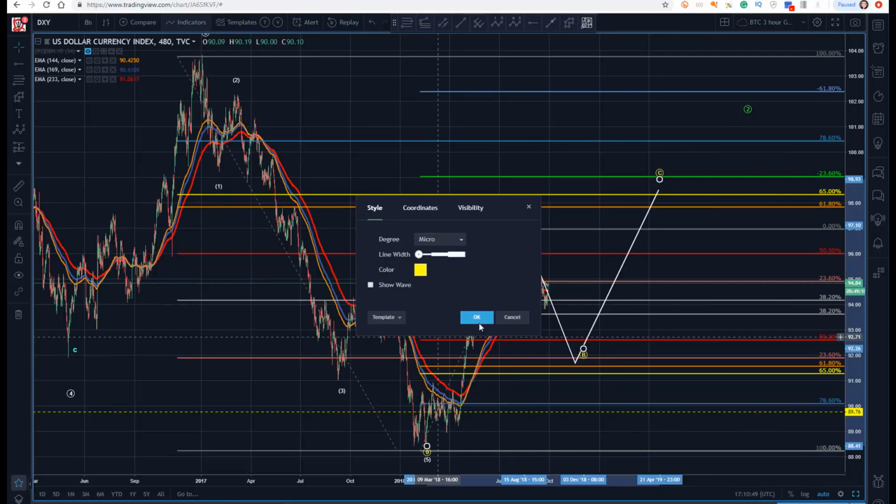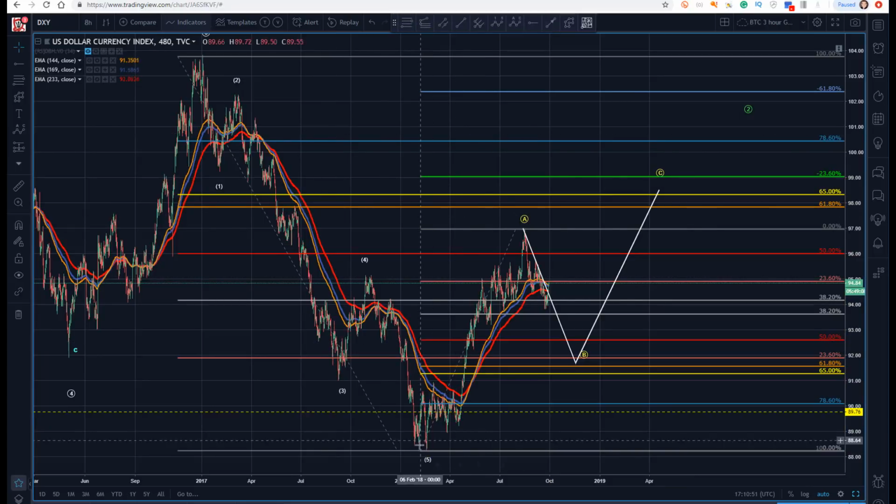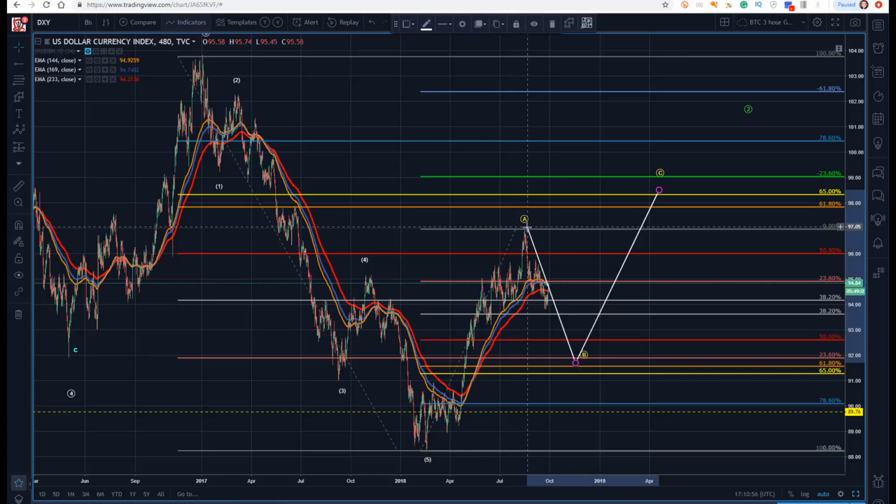And we'll go to yellow on that. So that looks like a very real contender since I've got 5 coming down and it would appear I've got 5 going up. So I'd be looking for the B wave down here between the 50 and the 618.